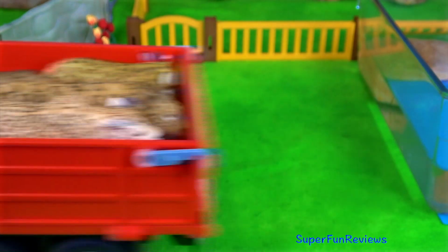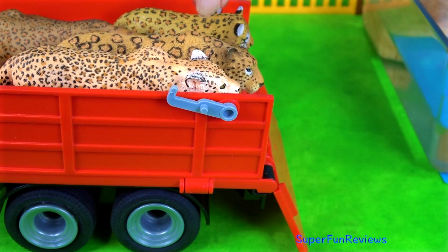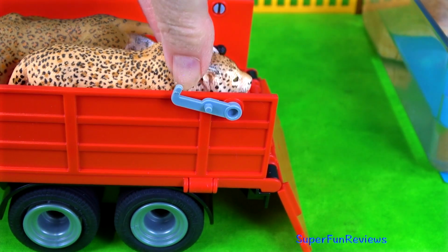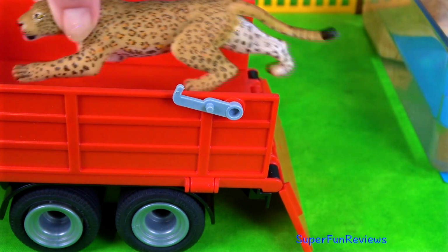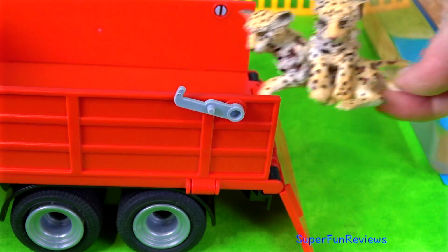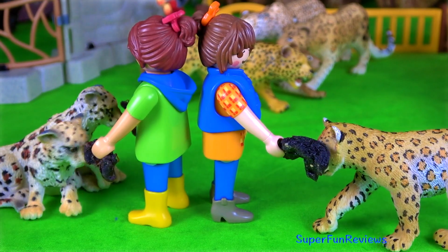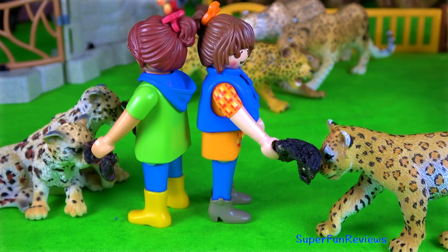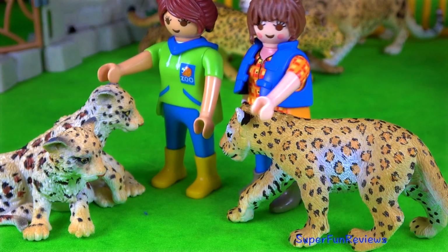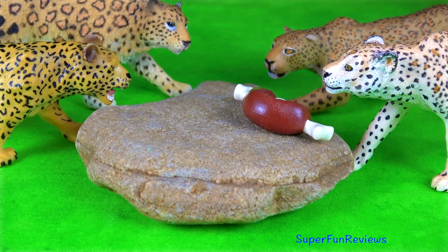Next animals to arrive are the leopards. There are four adults and three cubs. The two Sarahs feed the cubs. And now it's time for a pet. Let's feed the adult leopards.